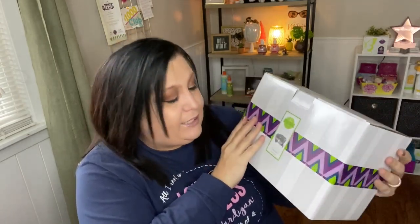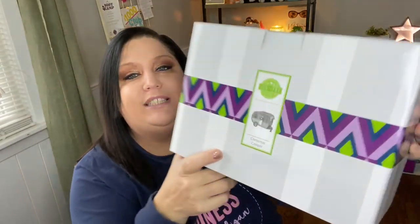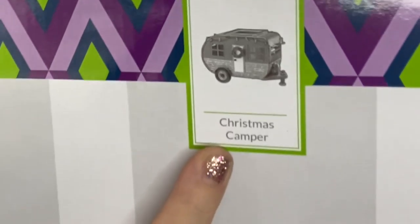So, alas, we have our warmer for November. November 2019 is going to be Christmas Camper. Look at this, hello. Okay, where are my camping people? Where are my people who loved the vintage camper that we had? I know you're out there, I know you are. Okay, here we go. Here's my warranty information.